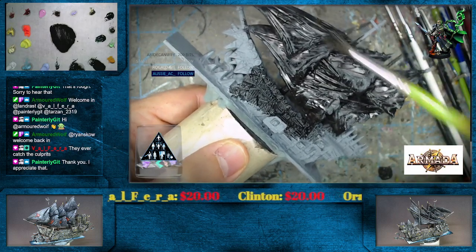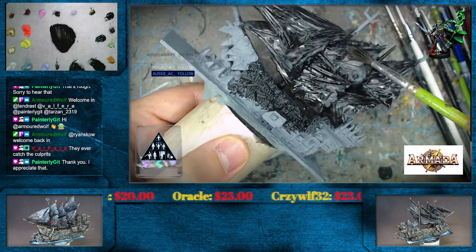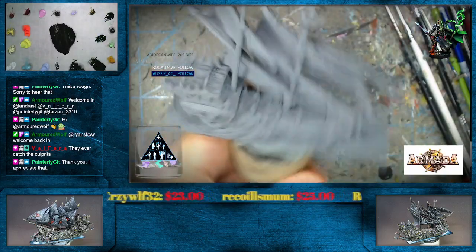So in the resin version, the cast version, this is a separate thing. This is a separate thing. Believe me, this is a whole lot easier to work with.